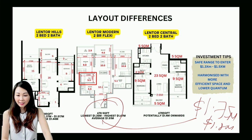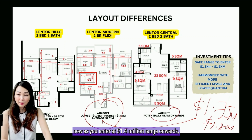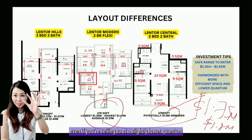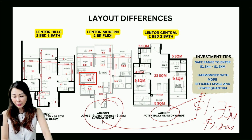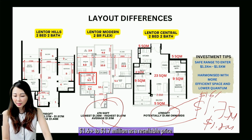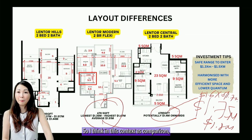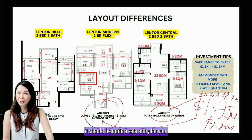That having said, as you enter at the 1.4 million range onwards, even if you're selling at a slightly lower quantum than Lentor Modern, you should be expecting about 1.6 plus to 1.7 million as a resale price. So I think in this context as a comparison, it should be quite a safe entry for you.